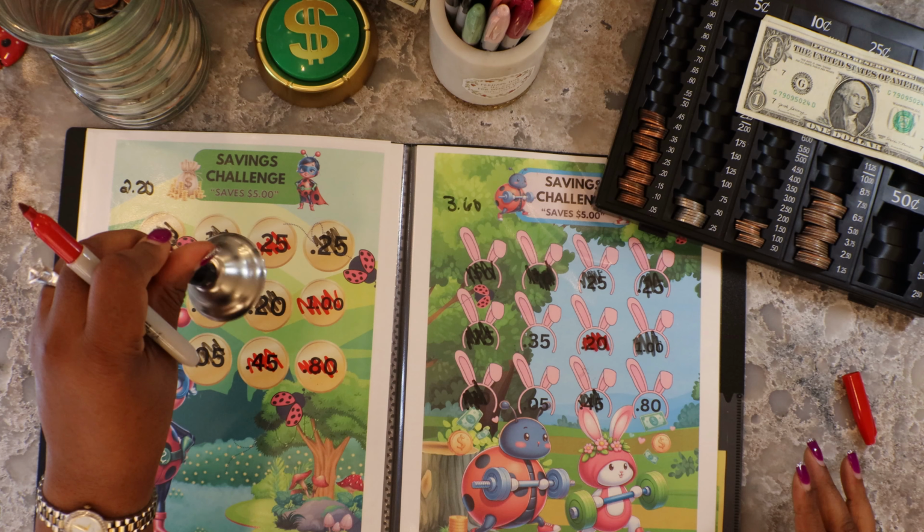All right, now we're going over to this one where Bunny and the ladybug are exercising. And so, let's see, we got a lot we still need to save in this one. Oh, you know what? Let's do it the fun way. So let's do 75 cents instead of adding it up. 75 cents, 50 cents, 10 cents, 35 cents, $1, 45 cents. Let's do it the fun way. 80 cents. So we got 50, 60, 70, 80 cents. I know I need to get rid of these pennies. And let's see, 30 cents in pennies. So we got 5, 10, 15, 20, 25, 30. Yes. And then 20 cents. And then a quarter. Yes, yes, yes. And I do need to do some exercising. So we are done.